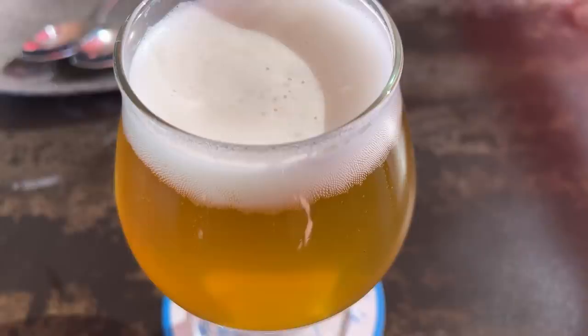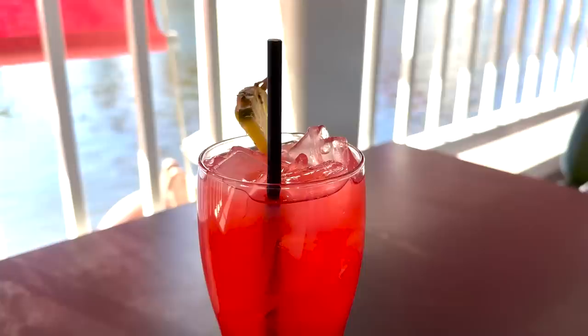I will be partaking in a mocktail today. This is the Goofball Island. It is fruit punch, lemonade, and a raspberry puree. It's definitely got the tartness, sweet. It's good, like fruit juice mix. If you're looking for something non-alcoholic and you like something sweet with a little bit of tart, it's good.